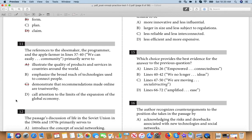Call attention to the limits of the expansion of the global economy. What do you think about that? No, it's not anywhere near what it is. Yeah, it's the opposite. They're not calling attention to the limits of the expansion. They're talking about the extent of the expansion, how much it's expanded, not the limits of the expansion. So that's really the opposite idea.